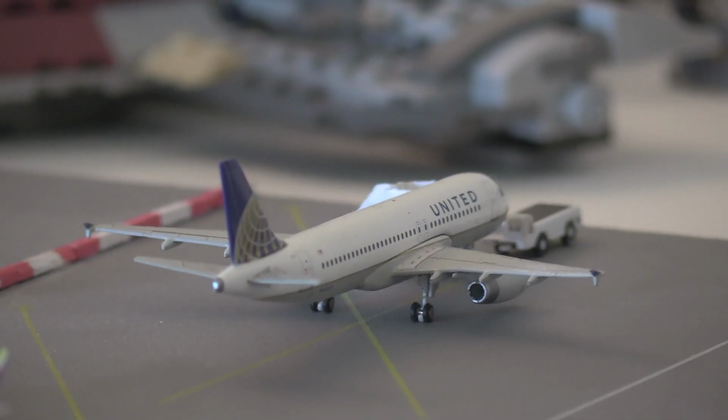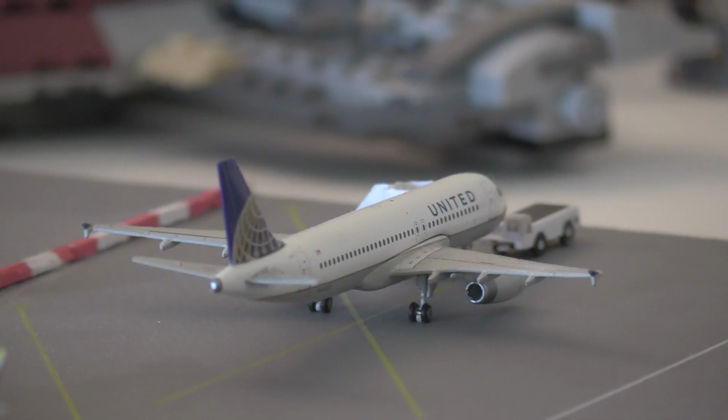Then here in the hard stands we have a United A320. He actually arrived in from Chicago a day ago. He's just been taxied over to the hard stands to wait here, and he's actually going to be performing a transfer flight over to Washington Dulles.